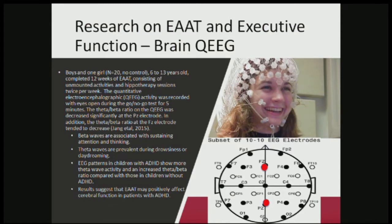So this is the one I love because it's more physiological, and that's why I put it last, okay? So we're really looking at the brain here. It's not self-report by parents on some behavioral changes. We're really looking at the brain on this one, and I know you can't read this one at all. So it was mostly boys and one girl.